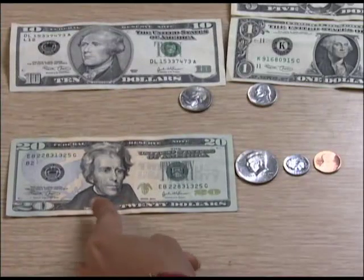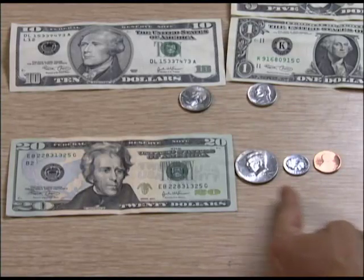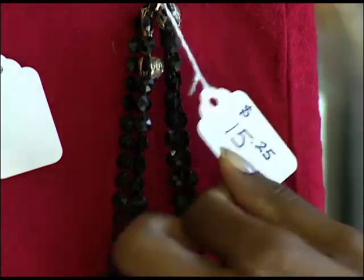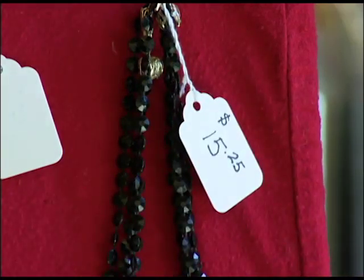Miguel is very happy with the necklace. Now, let's talk about the lesson. Today, you learned how to use money. $20, 50 cents, and 10 cents. You also learned how to ask for prices of things. How much is this black necklace? The black necklace is $15.25.